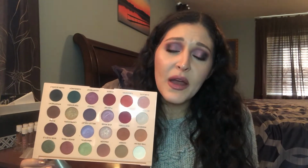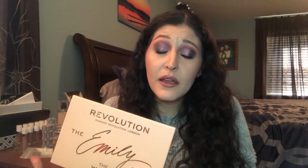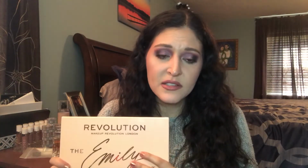The other thing about this palette that I think is nice is that it's so big. The mirror's so big. For me, it is just a little bit too big. I prefer to have palettes that are a little bit smaller, but I wouldn't say that it bothers me that much, and it does offer you so many options. But if I was to travel with this, because I do feel like it's a good palette to travel with, I would be a little bit worried about it breaking.